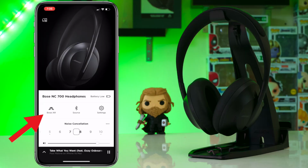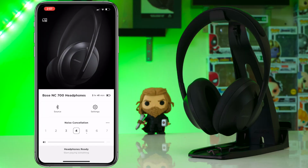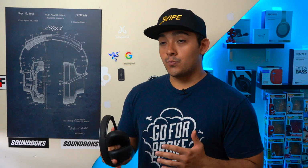But something that Bose has completely gotten rid of is their Bose AR app. Now, Bose did quietly remove their Bose AR app in their previous app, but a few weeks ago, Bose did officially come out and say that they were ending development for Bose AR. Now, honestly, I'm not surprised, but I am starting to wonder what is going to happen to Bose's sunglasses that have built-in speakers, whose main selling point was Bose AR.